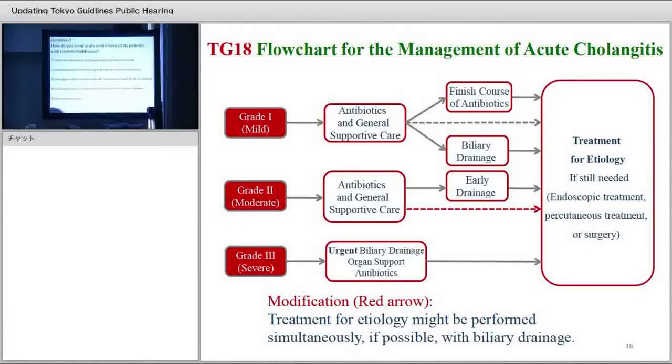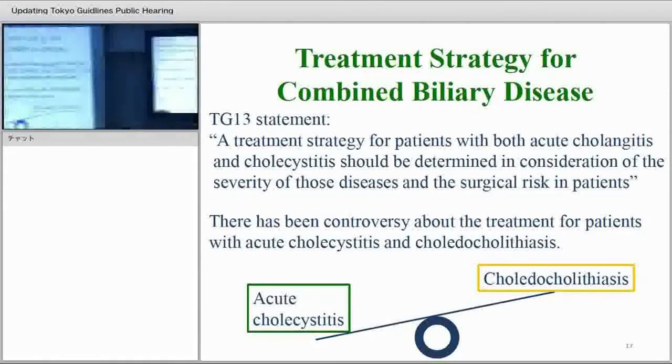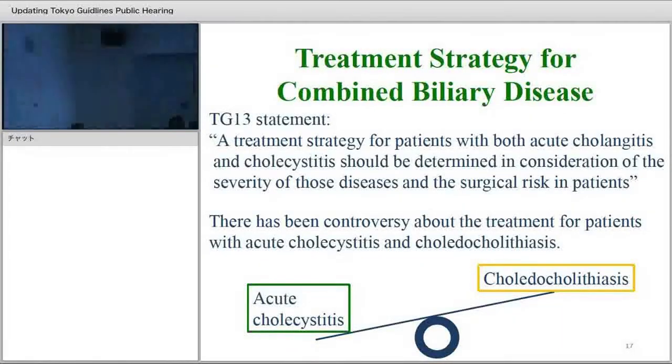According to the TG13, a treatment strategy for patients with both acute cholangitis and cholecystitis should be determined in consideration of the severity of those diseases and surgical risk in patients. There has been controversy about the treatment for patients with acute cholecystitis and choledocholithiasis. We want to know current status of clinical practice about the treatment for such patients.